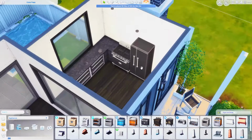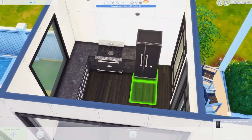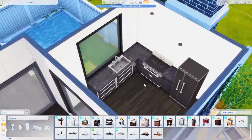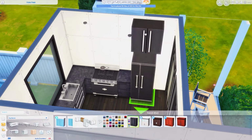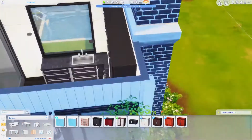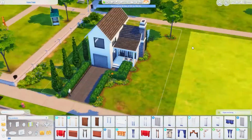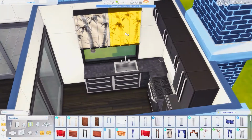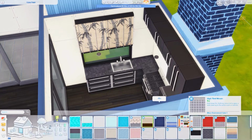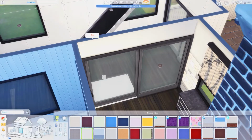Anyway, so here we are working on the kitchen first. It is right when you enter the house, and I think it's a decent sized kitchen for a tiny slash small home. I used the counters from Cool Kitchen Stuff, which I really enjoy. I just like the texture of them, and the swatches are also really nice. They're not crazy EA bright colors, but I used the black swatch and went with all black appliances to match.